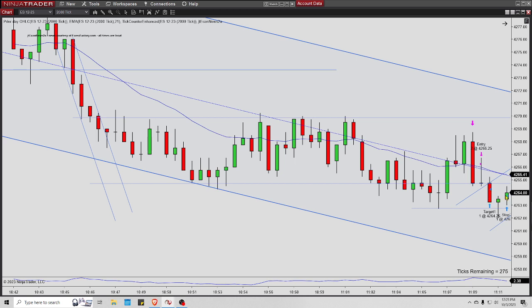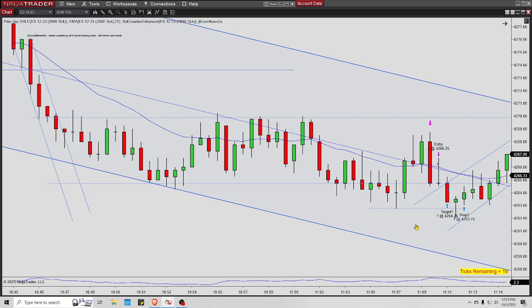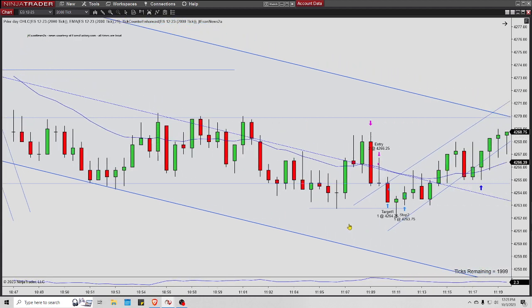So yeah, I took my runner, got out, which was fine because I saw this bar close, I saw my 2B pattern, I saw this downtrend has played out. This is it. This is reversal, and sure enough, I was right. I'm pretty sure. I actually don't remember, but yeah, I was right.